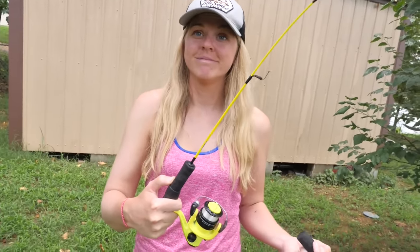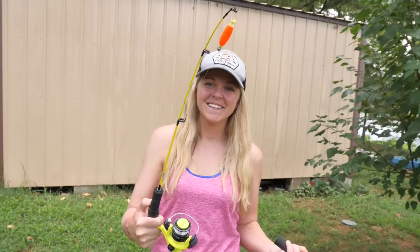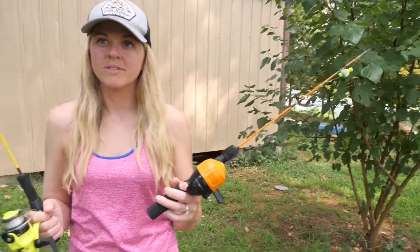Yeah, and it's super lightweight because it's only, like, a foot and a half long. So there definitely wasn't any sort of fatigue. There wasn't any fatigue after fishing with it all day or all afternoon long. No. And I really like this little spin cast guy right here. He casted really, really well. I think that one might have been easier to cast than this guy.